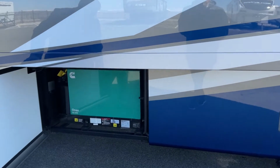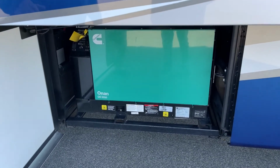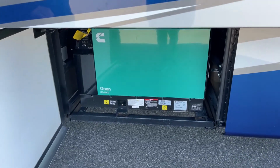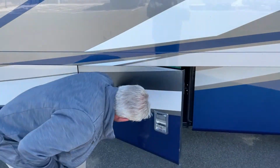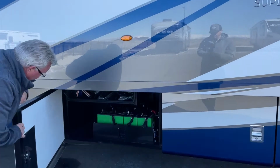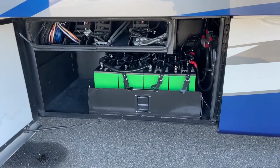This is our 8K diesel generator. That's enough to run both the ACs, microwave, everything you would need. And they're actually quite quiet. Up here you can see the battery compartment. Now we have 8 6-volt batteries here.